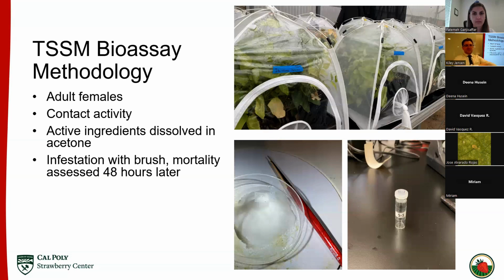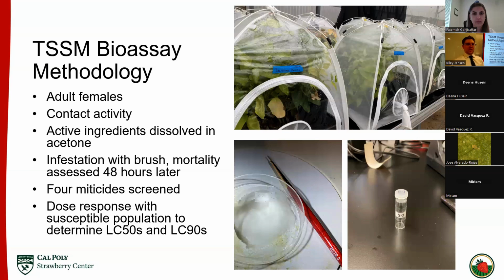I would then infest the 2-spotted spider mite using a paintbrush. I would cut a majority of the hairs off of the paintbrush and place the mites individually into these arenas and then seal them and assess mortality after 48 hours for all these chemicals that I did test. And we screened a total of 4 miticides. And again, the dosages that we used were determined from that dose response curve, which I will show shortly.